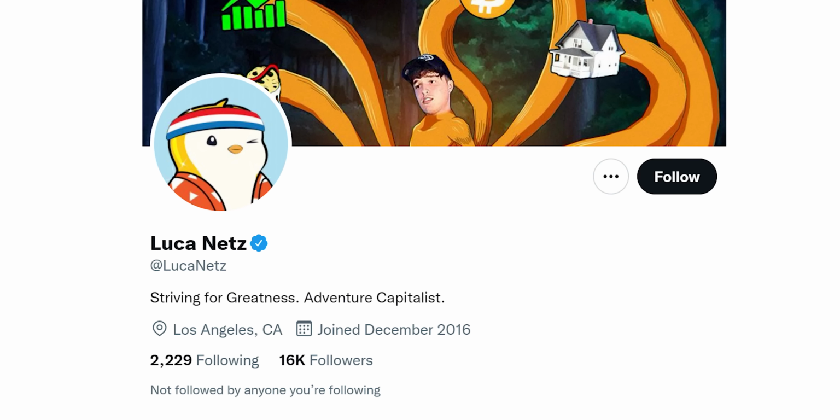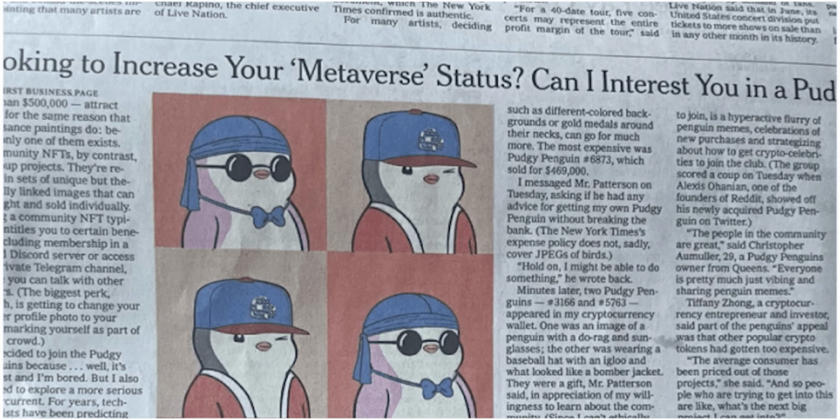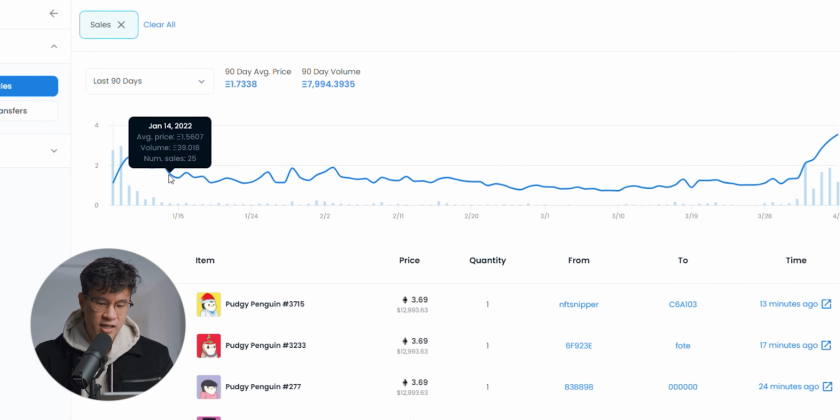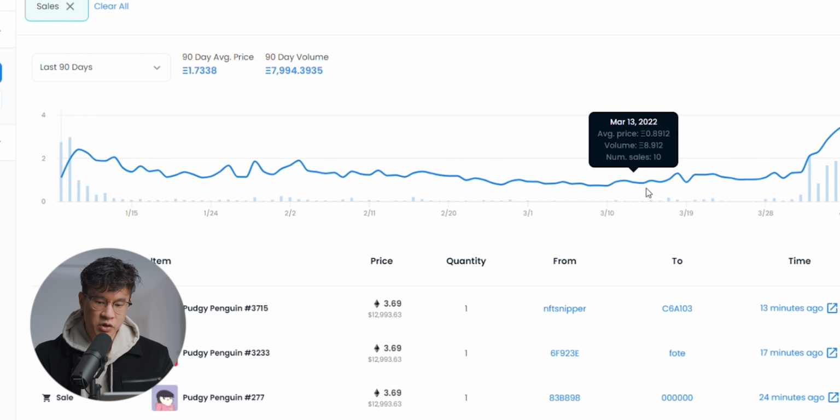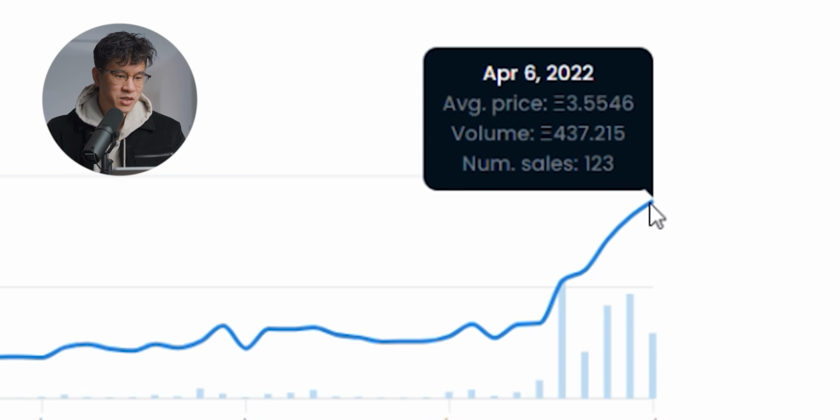In other news, this individual known as Luca Netz, who is an adventure capitalist, just purchased the rights to Pudgy Penguins. That's right, Pudgy Penguins, the project that was really popular, who was co-founded by Ethereum Cole. A lot of people thought the project was dead because the founders kind of abandoned it and just left it for dead, and they were trying to sell it and nobody knew what was going on. So the price dipped quite a bit to under 1 Ethereum. And then after this announcement that Luca purchased the brand, now the price is pumping all the way to almost 3 Ethereum, right? That's pretty crazy.